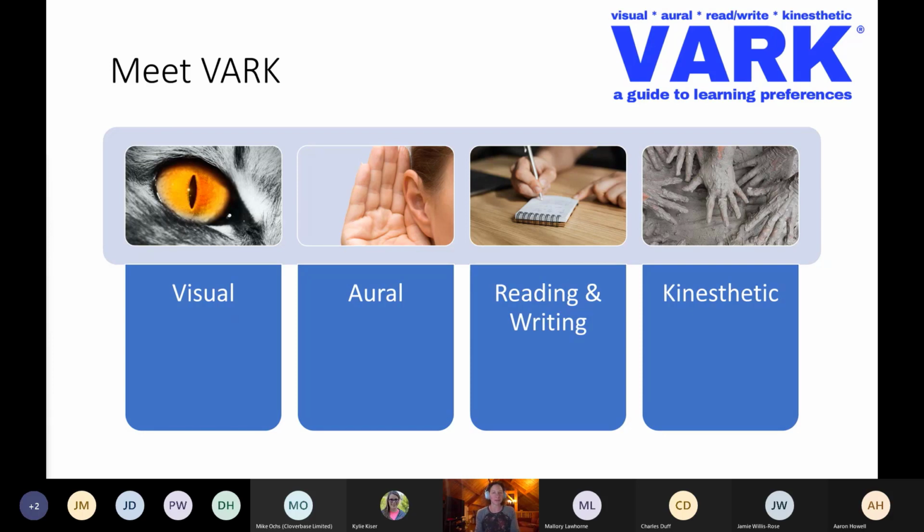So you can use VARK, or really any learning style methodology that you prefer, to enhance communication skills between you and your learners, between you and your fellow trainers if you have more than one person training, and also just to make sure that information reaches all of the people that you're teaching.